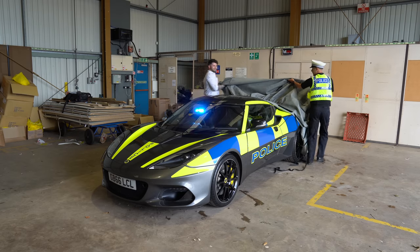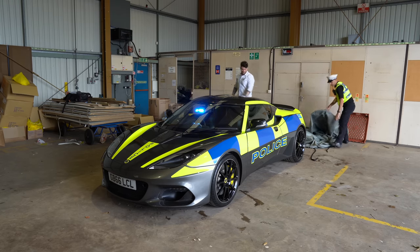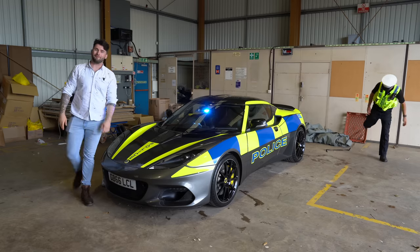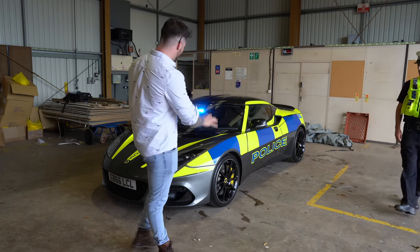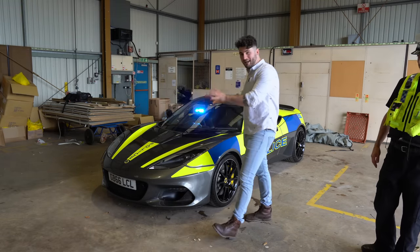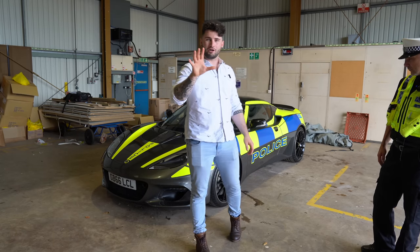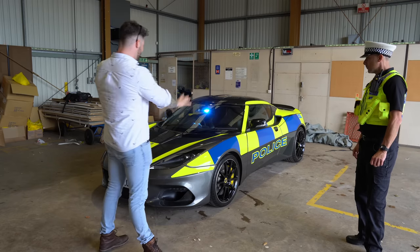Check out the new Lotus Evora. Guys, this is the GT410 Sport. It's a 3.5-litre supercharged engine running, as you saw in the title, 410 horsepower. Now, this isn't a car that you're going to be seeing on the road, but this is an engagement vehicle to try and attend to all the needs that we have in regards to car scene content and anything road safety-based. So, Owen, I'll leave the rest to you.